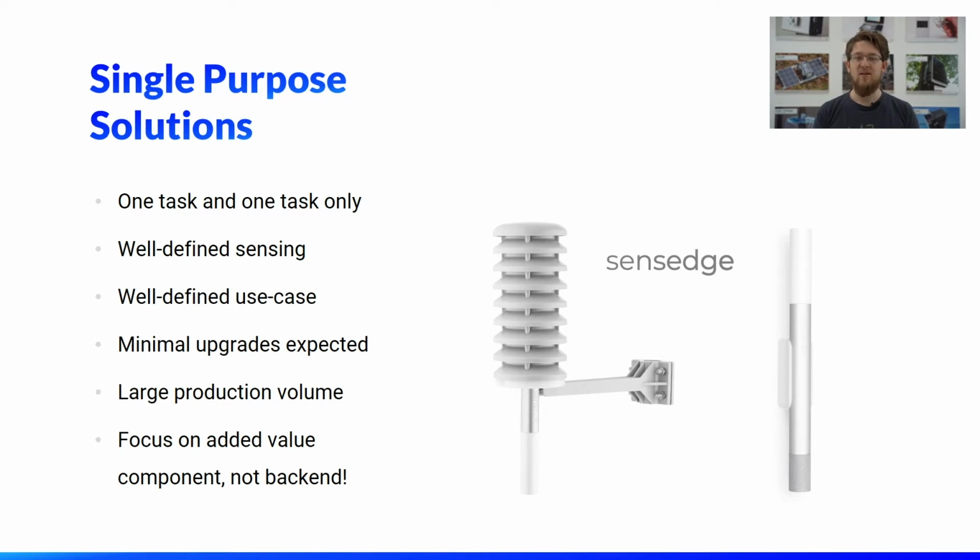Let me explain that on the example of SenseStick, a product by our friends at SenseEdge, which is built to monitor microclimate environments. It's a well-defined solution which senses a known number of sensors in very well-defined use cases and environments. Because of that, it is very well built, and over the years they've really improved the whole device and the whole solution. And at the moment, it's in large production volume.